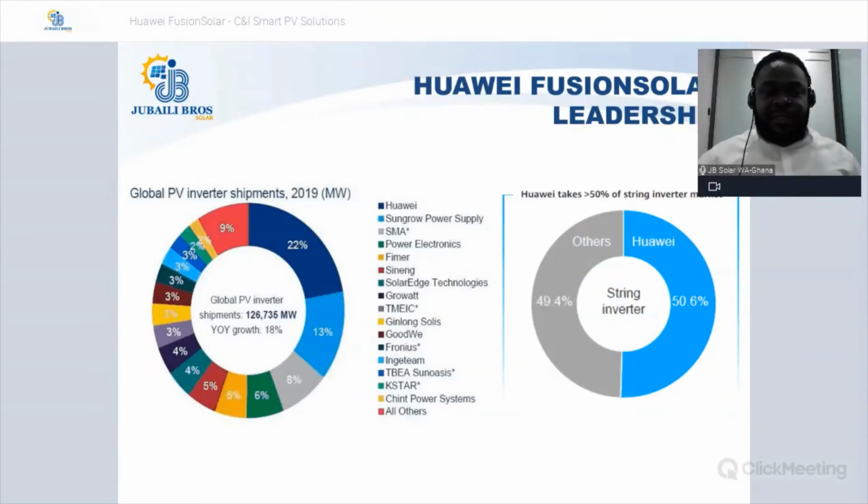I mean, you can see the percentage of their market share, about 22% market share in terms of inverter shipments. And this is for all inverters, whether string or central. Whether string or central, this is Huawei's market share. When we take the string inverters alone, we are aware that Huawei offers only string inverters, not central. So when we take the string inverter market alone, which is what you see on your right-hand side, Huawei has over 50% of the market share in terms of string inverters.